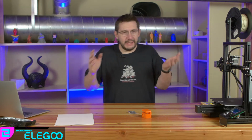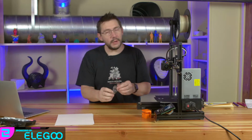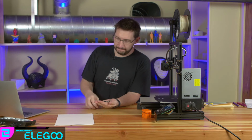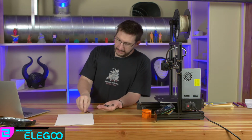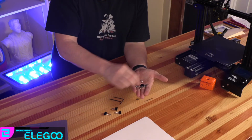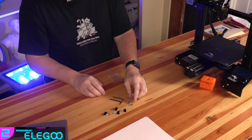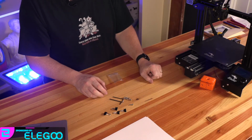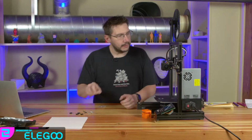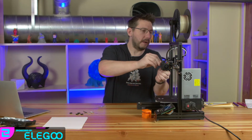I think I can at least get it started, though. In fact, I have some hex wrenches, but I figure I will use what is sent my way. That seems like a good idea. Here we go. Some clips for the paper. And all of these screws right here. There we go. Cool. Okay. So my guess is this is going to be taken off, because this just shouldn't be there.